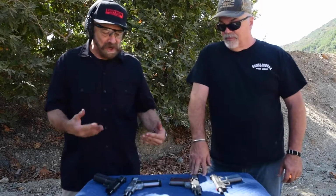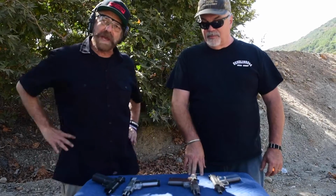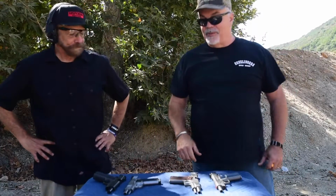In the aggregate, I don't know what it was, but this one came in last place. It's not a bad pistol, but we had multiple jams with it even after we cleaned and oiled it. So, love you, Springfield Armory, but this one needs some break-in time. Yeah, that would be a two thumbs down.